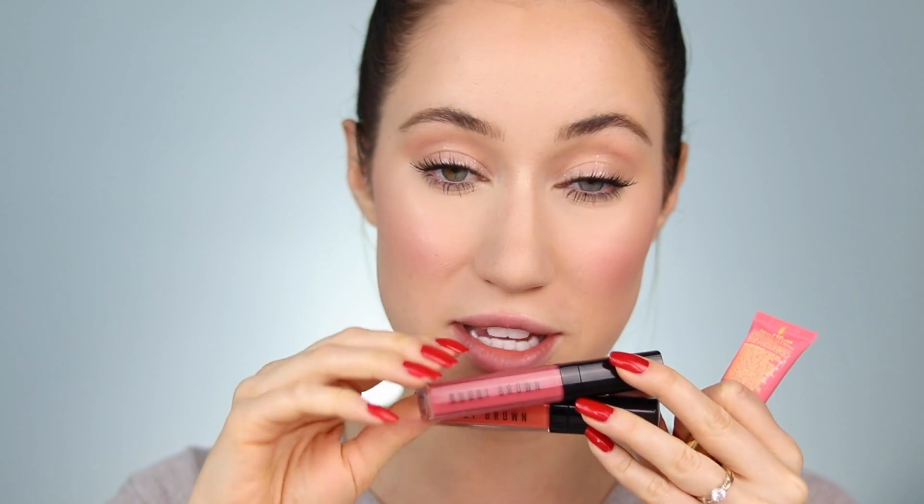On the more juicy lip balm spectrum, I love these products right here from Bobbi Brown. These are their crushed oil infused glosses. They're so pretty. These ones are fun for summer, I feel like. This shade right here is called Wild Card, and this one is called Love Letter. By the way, I'll have all the shades that I'm holding up linked down below, but keep in mind you can just look at the formula and see what color you think you would wear most.